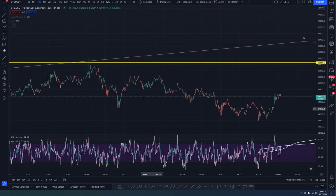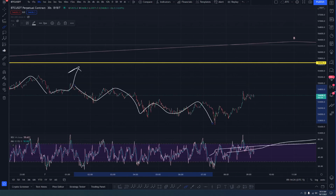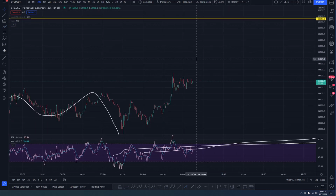Because the way this was looking right here, this is 5. We're looking for 3 back, and we go on our way. But they just kind of kept taking it down. Is that a triangle, guys? Wouldn't see it if I didn't have the 30-second chart on there. Is that a triangle? Who knows what a triangle means?